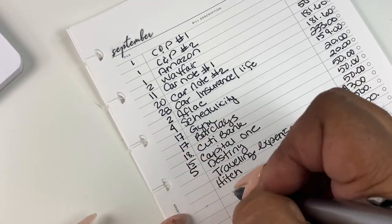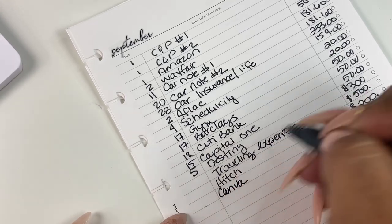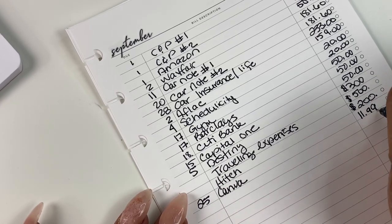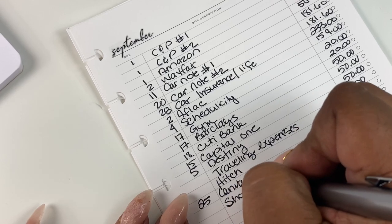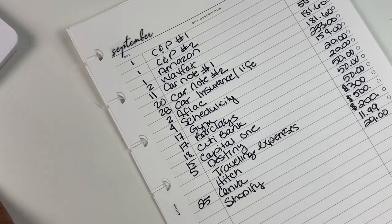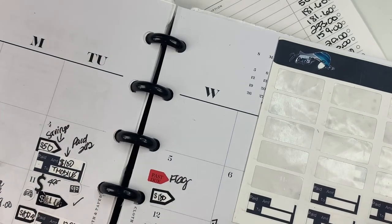Oh, I have Canva. That comes out towards the end of the month. It just came out like the 25th, and that's $11.99. I have a Shopify now, and right now that's just $29. And I have to look at the date. Let me look back in my calendar and see when that came out. I need some tabs in here. Let's see.